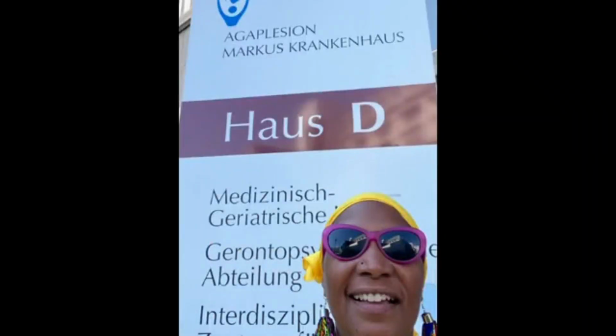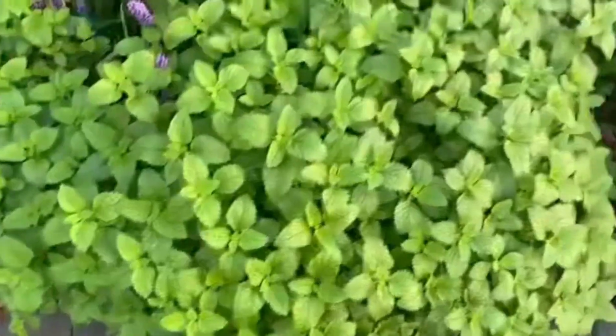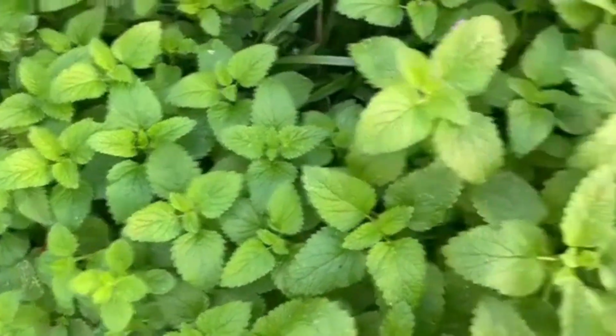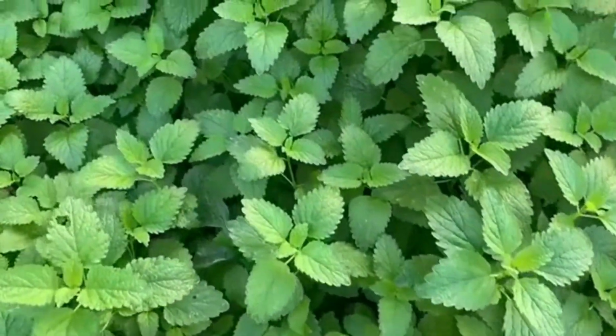This is the Marcus Krankenhaus campus. All right, y'all, I'm at a hospital facility here in Frankfurt, and it is for physical and mental health. And in the gardens, they have a lot of special herbs. I'm gonna turn this around so you can see this better. The lemon balm is a wonderful nervine and can help people to relax. Can give you that fresh citrus flavor, some vitamin C here, and we have all of the benefits.